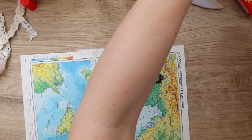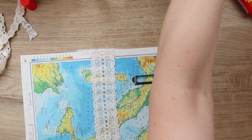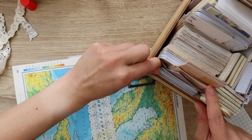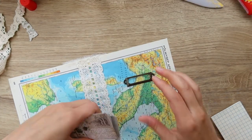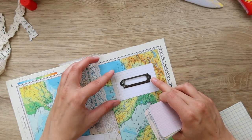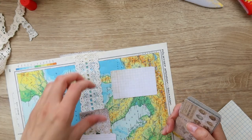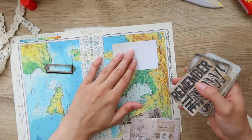So let's see, I actually have those. Okay, let me bring it here. So I have those Tim Holtz cards. Maybe I could actually use one of those. So you know, something like this, and then add some scraps. And now which one do I like? I like this one with the grid.